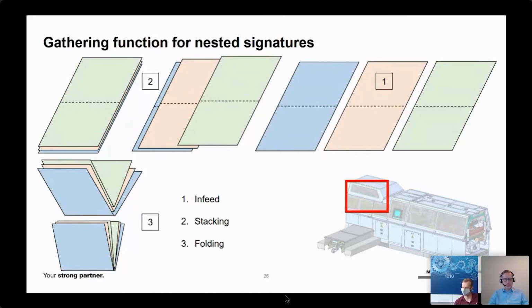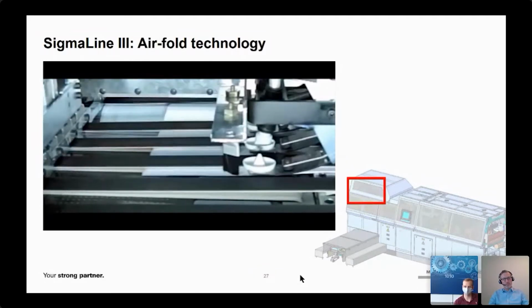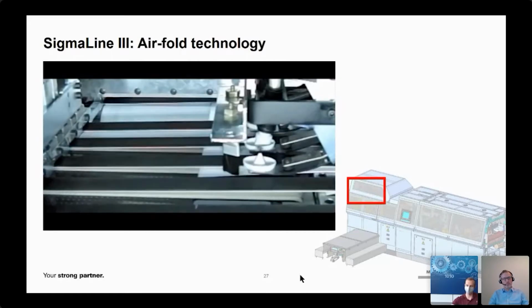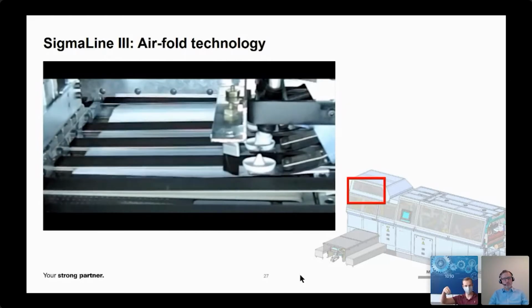And now you mentioned this famous air sword. It sounds kind of fancy to me. Can you tell us a little bit more about this? Yes. Here you can see a high-speed video of the length air fold. From the right-hand side, you can see signatures coming in at around 1,000 feet per minute. They are braked down, and now you can see the gathering moment. So 2 signatures are piled on top of each other, and then with an air blast coming from the bar, you can see on top with the 4 dots on it. So that's where the air nozzles are placed. So we have a blast coming down from the top, and then the signatures are being pushed within the fold rollers and afterwards transported to the Sigma collator.